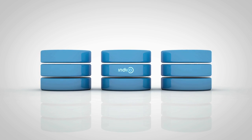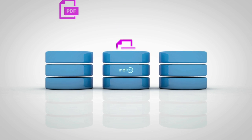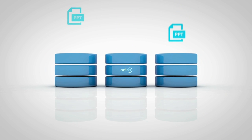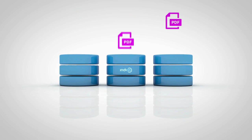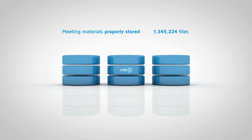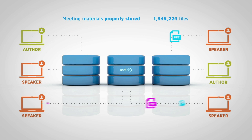Indico acts as a central repository for all organizational events and associated materials. For instance, at CERN, thousands of presentations, abstracts and papers are uploaded and downloaded every day, adding up to a growing corpus of event information. Once you've uploaded your presentation, you'll be able to retrieve it from any place at any time. All you need is an internet connection.